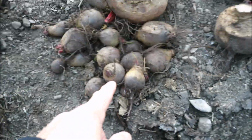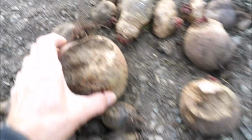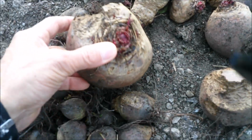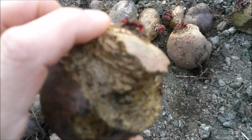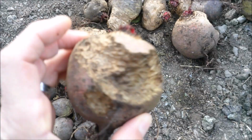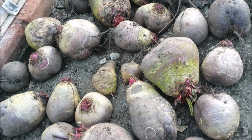What I'm going to do, all these small ones, I'm going to take them home today, and things like this that I don't know whether that's been slug or what, I'm going to take all those home because they're less likely to store the full winter, I suppose, if they're slightly damaged. But these here, I'm going to do the same. I'll have to put them in a larger tub.